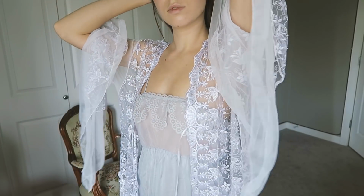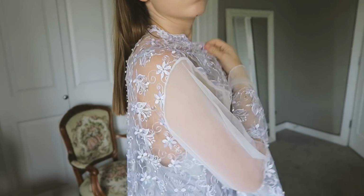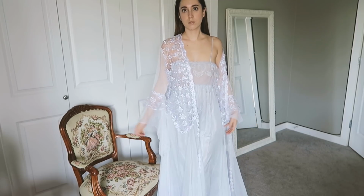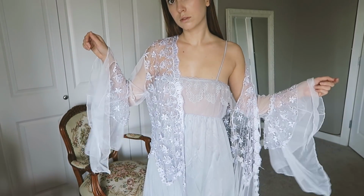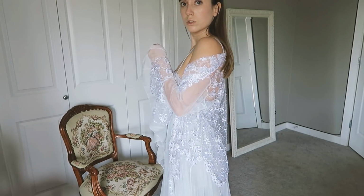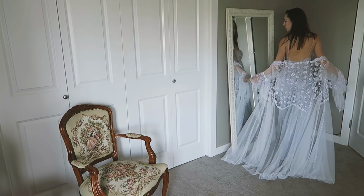There's beading, there's lace. It has this beautiful, almost silver sheen to it. It's so lightweight. It's the layers, the sleeves, everything about it is just absolutely beautiful. And look at the back. Just, oh my god, I died. Can't wait to use it in the photo shoot.